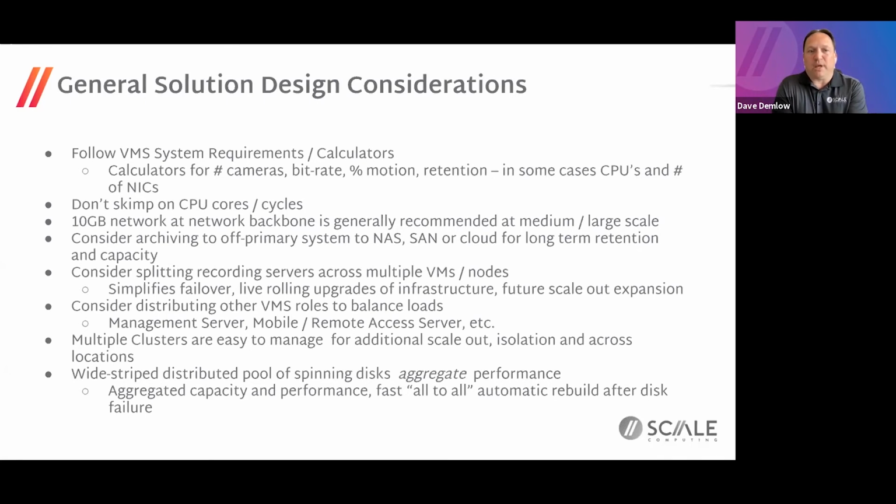Within the HC3 system, if you get into larger systems, using 10 gigabit at your network backbone and for the HC3 node-to-node backplane is generally recommended when you get into that medium large scale. Doesn't mean you need to be 10 gigabit throughout the environment.